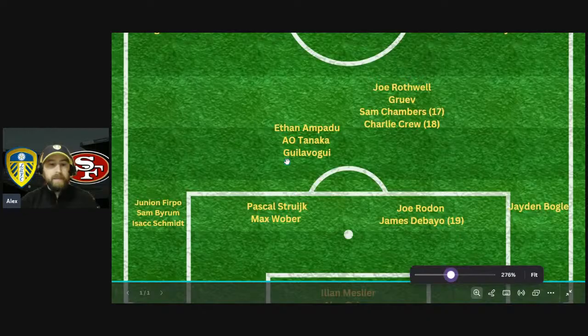Ethan Ampadu's the captain. He's not going anywhere. He's kept. Al Tanaka is kept. Now, you're probably feeling pretty comfortable there if you could guarantee both of their health for the campaign. And you would want both of them to develop a partnership. Ethan Ampadu, Al Tanaka. Okay.